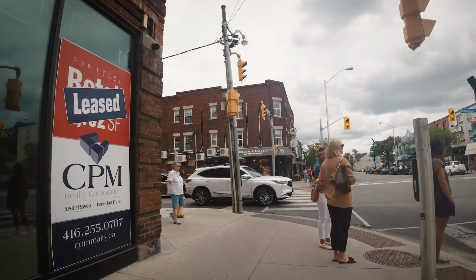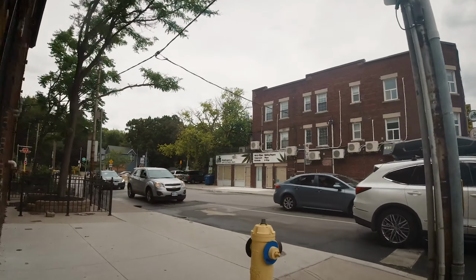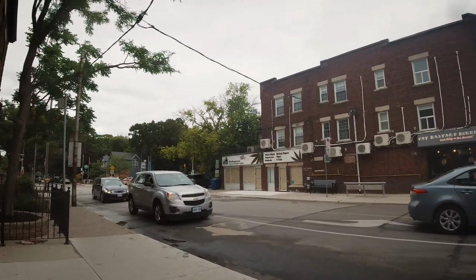And it says for lease. I don't know. Oh, there's that place closed up too. Lots of closed places here too, right across the street.